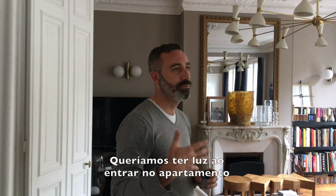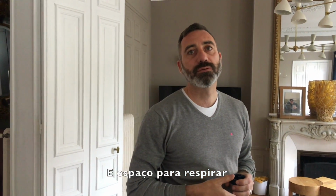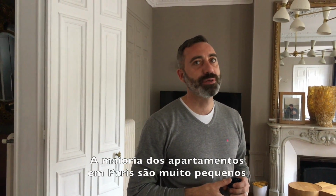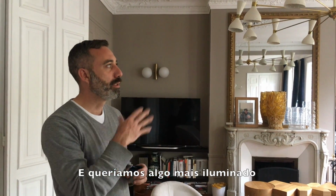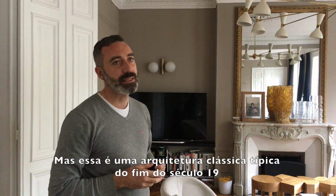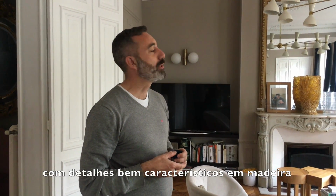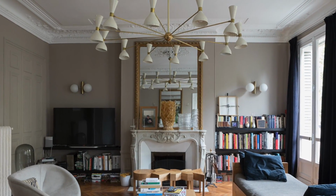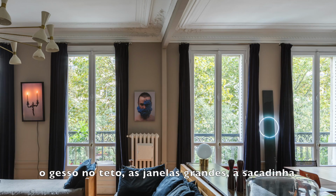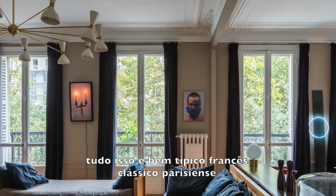We wanted to have, when you enter the apartment, light and space to breathe, because most of the apartments in Paris are very small, very grey. This is really the tone of the city, and we wanted to have something with a little bit more light. But this is really typical classical, the end of the 19th century, with the parquet, the stucco, and this big window with the balcony. This is really typical French classic Parisian.